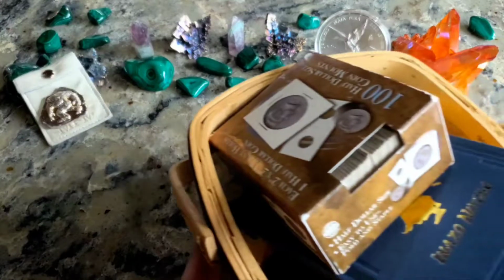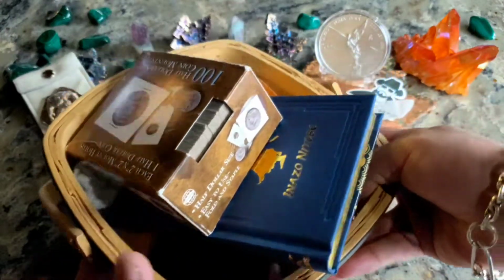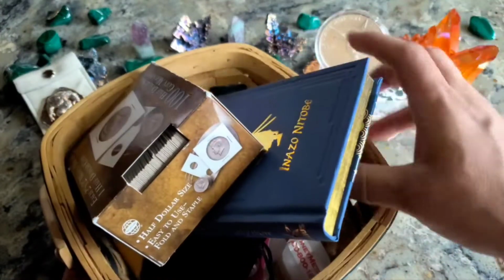Today, I'm going to show everybody what's in my little basket here. It's got all sorts of little fun treasures. We're going to go through that shortly.